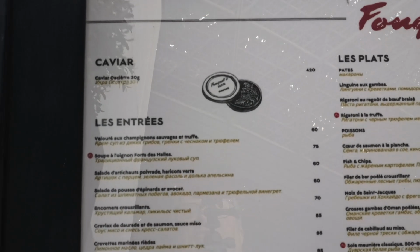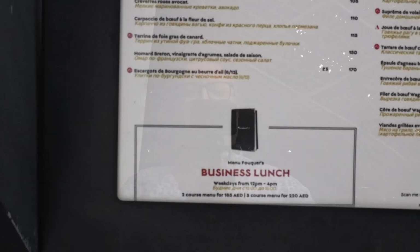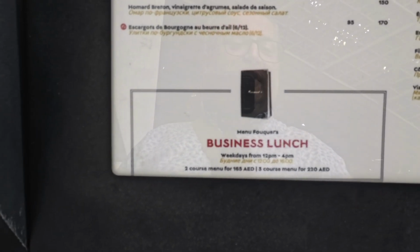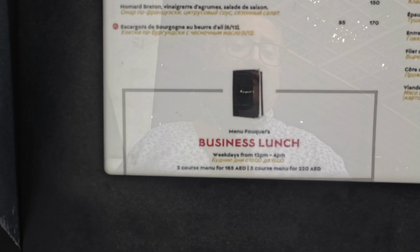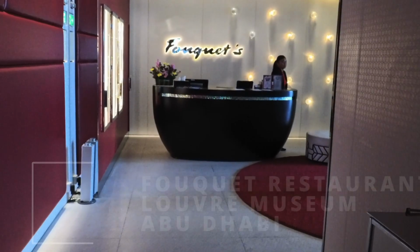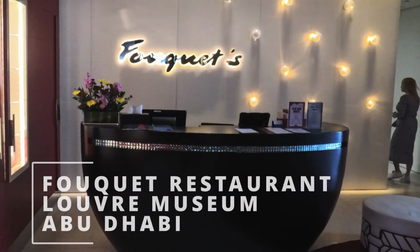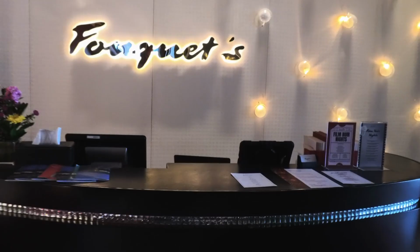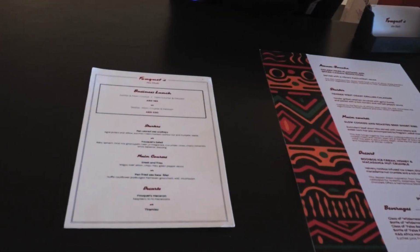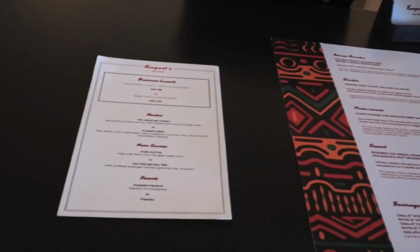Caviar as well, don't think that's for me. Onion soup, love that. But this is what we're looking for down in the corner. Business lunch, weekdays from 12 until 4. 2 courses 165 dirham, or 3 courses for 220. Actually a beautiful entrance. And I've asked to see the business lunch menu, which looks very nice. Have to decide between business lunch and the a la carte once I get in.